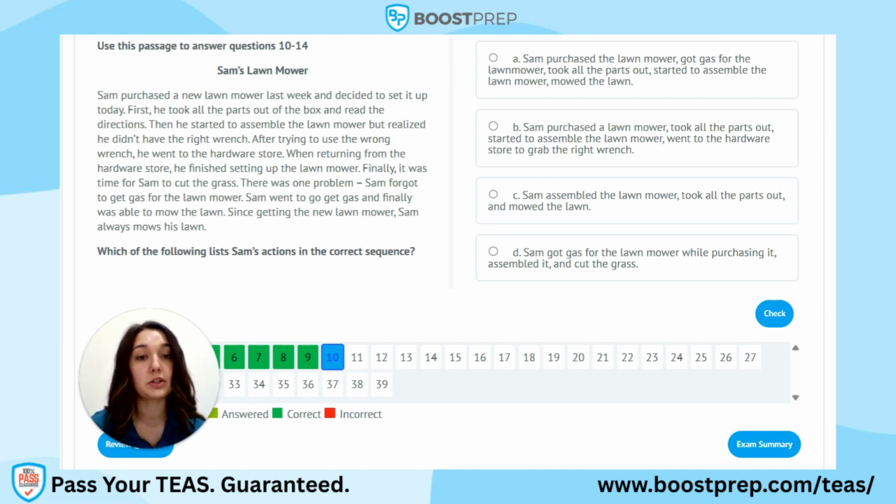A. Sam purchased the lawnmower, got gas for the lawnmower, took all the parts out, started to assemble the lawnmower, mowed the lawn. B. Sam purchased a lawnmower, took all the parts out, started to assemble the lawnmower, went to the hardware store to grab the right wrench. C. Sam assembled the lawnmower, took all the parts out, and mowed the lawn. D. Sam got gas for the lawnmower while purchasing it, assembled it, and cut the grass.